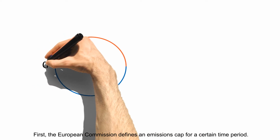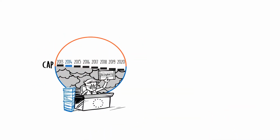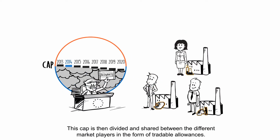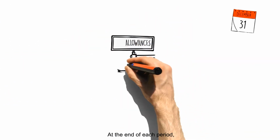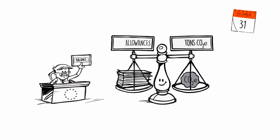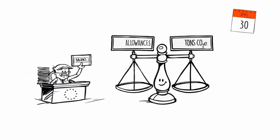First, the European Commission defines an emissions cap for a certain time period. This cap is then divided and shared between the different market players in the form of tradable allowances. Each allowance represents the right for an industrial plant to emit 1 ton of CO2 equivalent. At the end of each period, plants must demonstrate a balance in their allowances and their emissions. They then have 4 months to return the corresponding allowances to the market authorities.